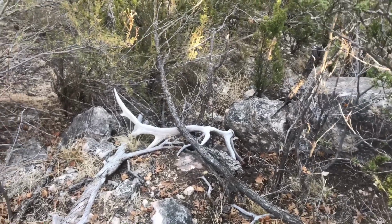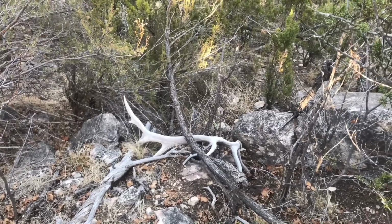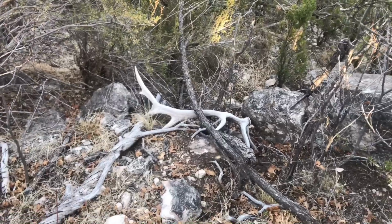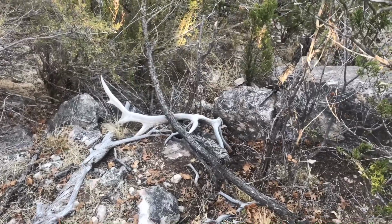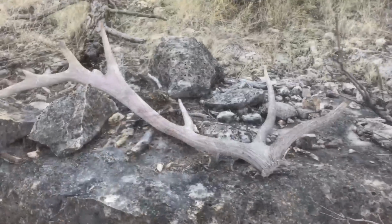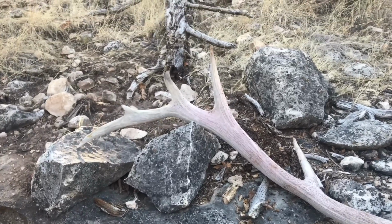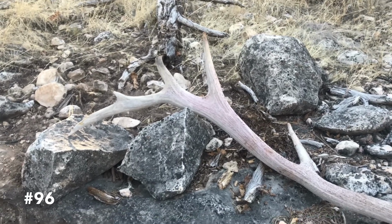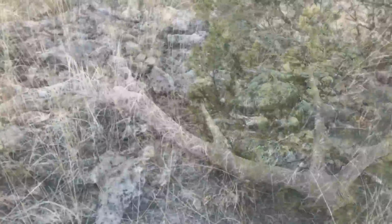1, 2, 3, 4, 5, 6, 7-pointer. Kind of got a small back end. Looks like his 5th's busted. He's got a short sword. Short 3, but that's a sweet antler. Hopefully some other bulls came down this way and lost their points. So I just pulled them out. Starting to turn pink on this side, but it's pretty cool. He's got a lot of blading going on. It's got little tiny short points on the back end, but pretty sweet antler. See what else we can find.